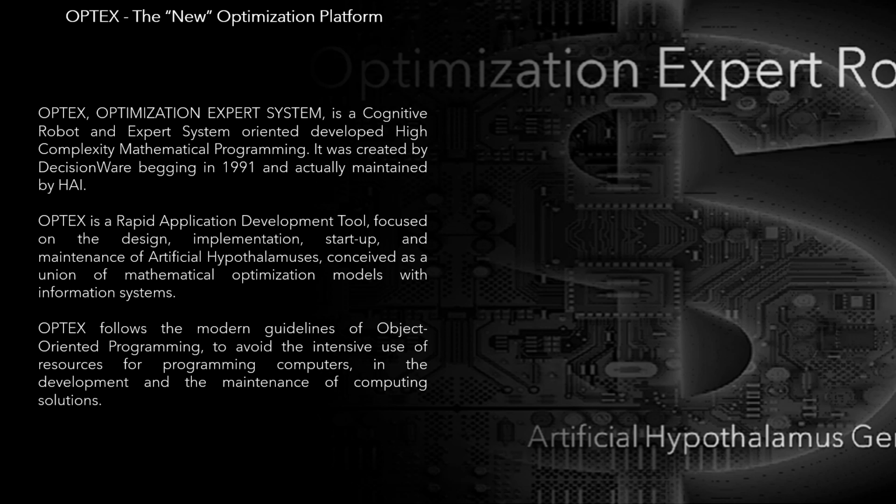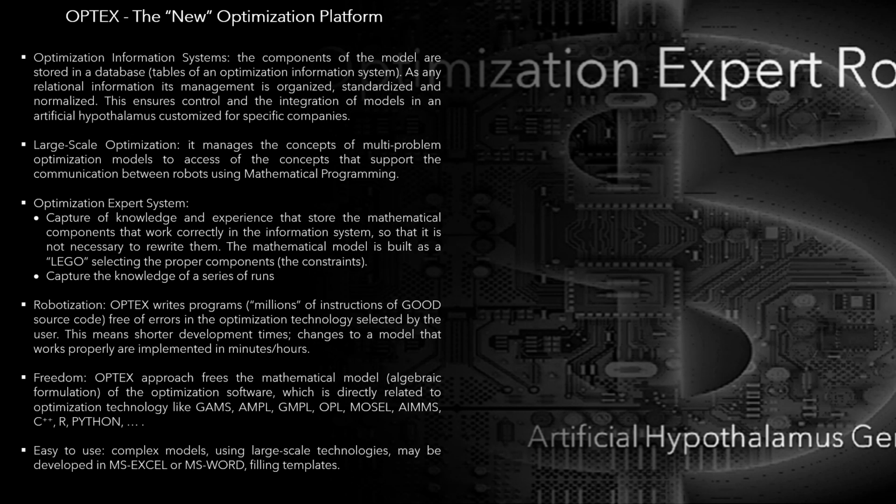Optex is a rapid application development tool, focused on the design, implementation, startup, and maintenance of artificial hypothalamuses, conceived as a union of mathematical optimization models with information systems. Optex follows the modern guidelines of object-oriented programming, to avoid the intensive use of resources for programming computers, in the development and the maintenance of computing solutions. Optex is the new optimization platform.